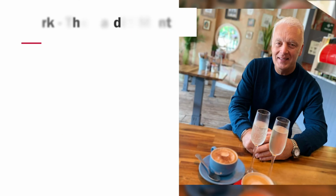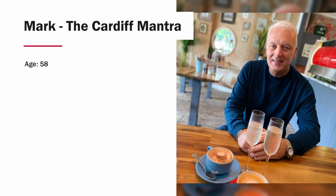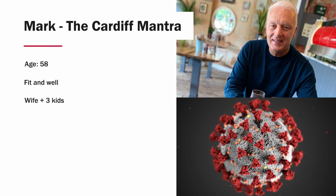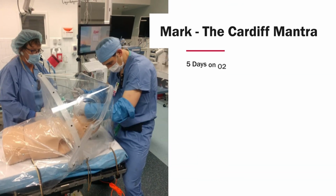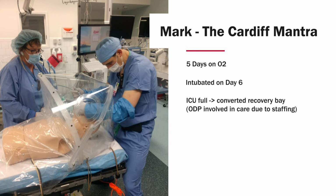So Mark was a patient who's 58 years old. He was very fit and well. He has a wife and 3 children. And during the pandemic, he caught coronavirus. And after about 10 days of worsening symptoms, he was sent to hospital with coronavirus. He was put on oxygen for 5 days, but eventually had to be sent to be intubated on day 6. The intensive care unit was full where he lived, so actually he was put into a converted recovery bay.